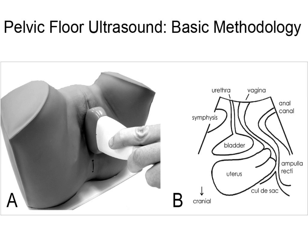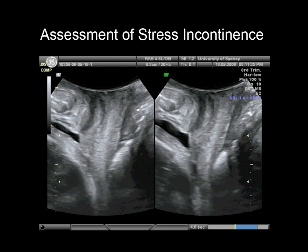In particular, if it involves the purchase of expensive machines, or even worse, if it involves begging your obstetric colleagues for access to a machine, which I've been doing forever. The basic methodology is really simple. Matthias has already shown you a minor introduction to translabial or transperineal or perineal imaging. Some people call it introital, and it's been the same for the last 25 years or so.